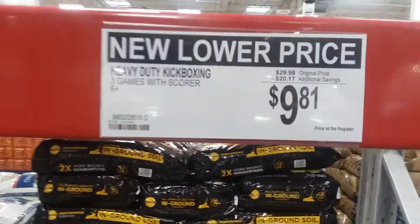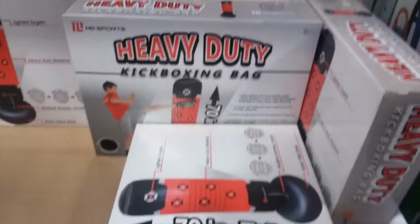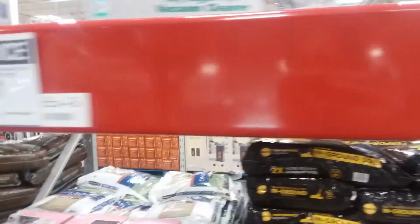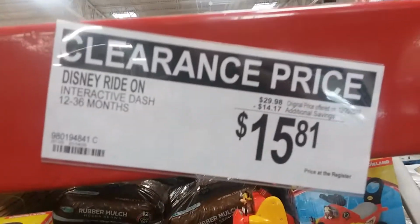They've got this kickboxing thing that was $20 off, now down to $10, ages 6 plus, and my grandson's birthday is coming up. I'm getting that for him. Got a lot of deals on toys that were here for Christmas, and now they just want to get rid of them.